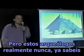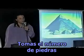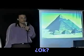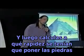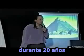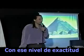I know they're not mathematicians, but this is simple mathematics, okay? You take the number of stones, and they tell you that the pyramids had to be built in 20 years, so that dynastic Egypt worked. And then you calculate how fast they had to put the stones in. At 7 days a week, 10 hours a day, 365 days a year, for 20 years, they had to place a stone every 2 minutes to finish the pyramid on time, with that level of accuracy.